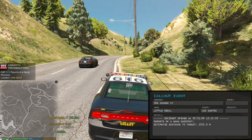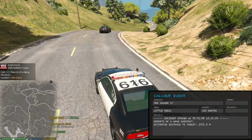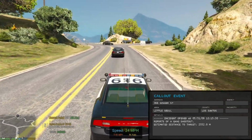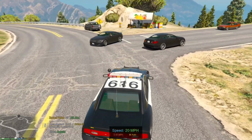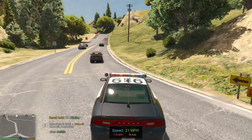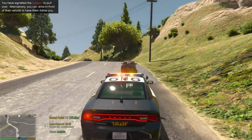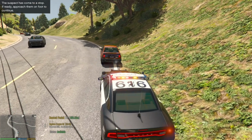Now that's out of jurisdiction. Oh, I didn't know I can do that. Press F9 and force the call out. That guy did not come to a complete stop, so I'm going to stop him. Yep, you're getting pulled over, bud. Oh, that's a perfect pullover spot, actually.